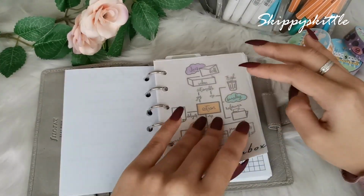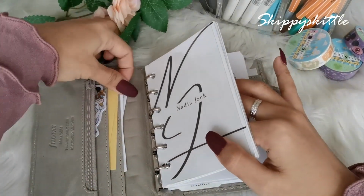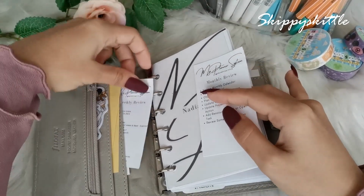So for my inbox, this is how the inbox works. All right, I have a card right here, which is, hold on a second.